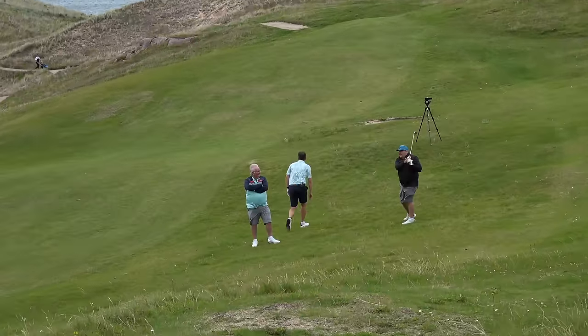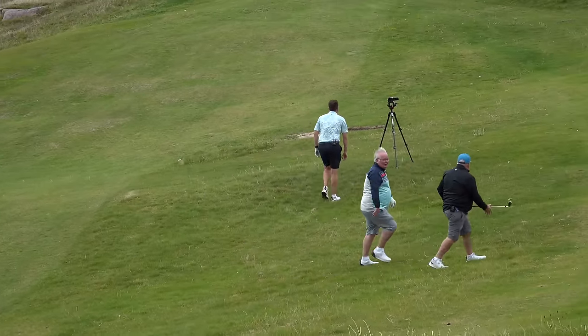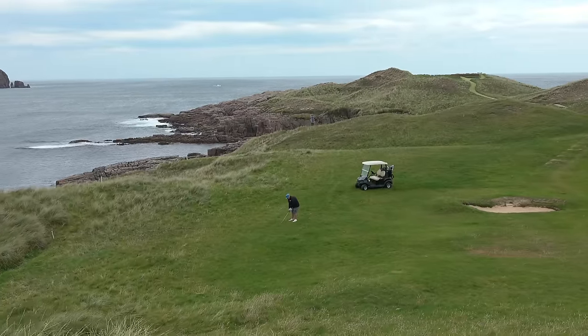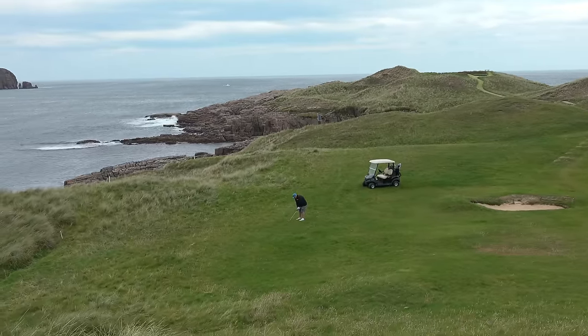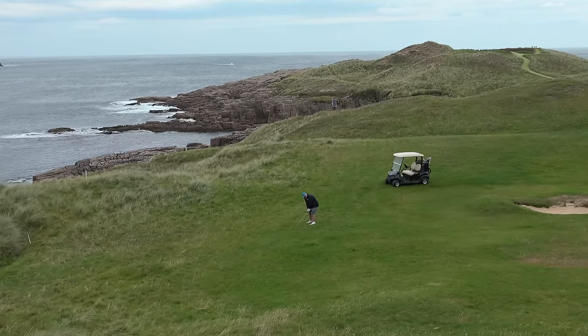I knew I should have been more left. Based on that lie, you don't have to aim a lot further left. If you get it about there, it should kick it into the pin, pal. All right, cheers. If you go more for the pin, it'll bounce it away. So coming back off a bit of a shank, playing four.